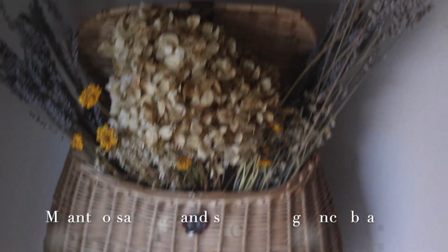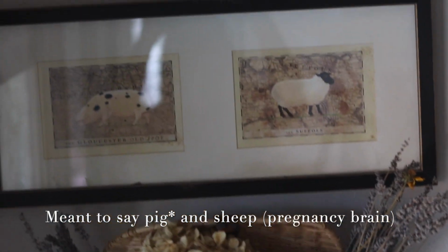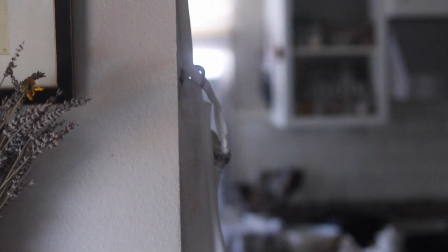Finally hung this picture of a little cow and a little sheep that I was gifted actually a while ago. Put it right next to the kitchen where I hang my aprons.